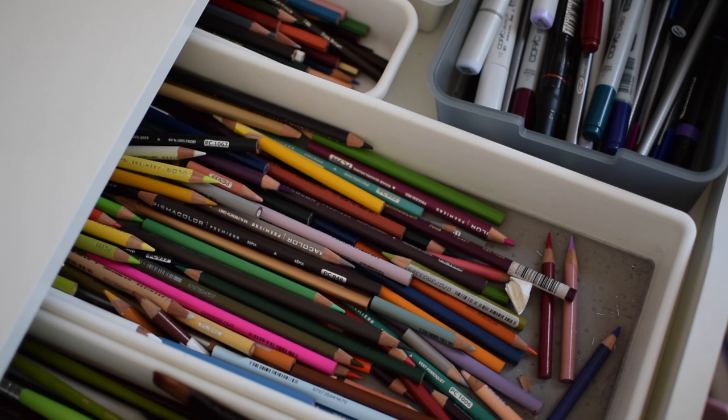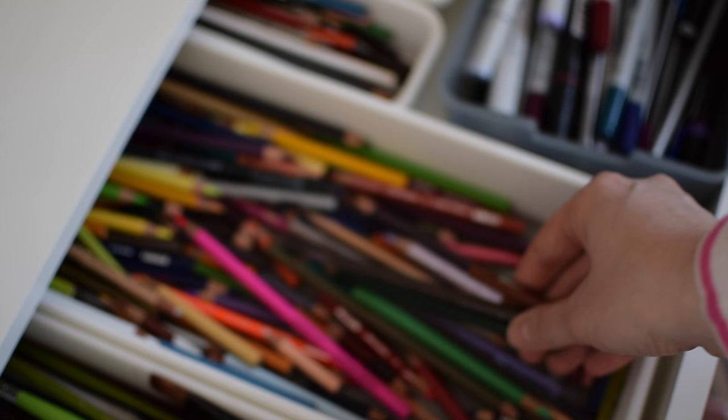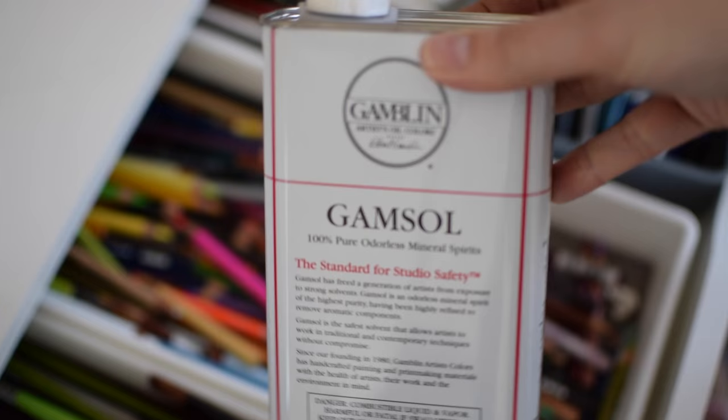And then a lot of the detail and the main layers of the piece were done with the Prismacolor soft core pencils, and then some of the Verithins, but mostly the soft core pencils. And then I blended them out with Gamsol, which lets me get more of a glaze-like effect. And there are tons of different ways that you can layer and blend. I have a whole video on it that I will link to. But for the most part with this one, I just did the Gamsol blending method.